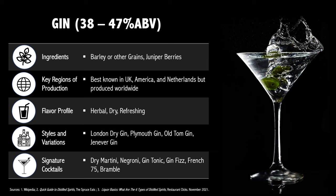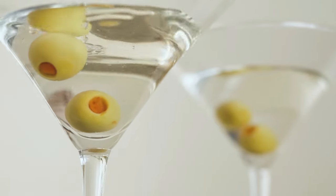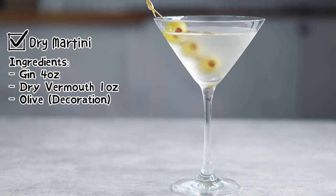While the easiest way to enjoy gin is simply with tonic water, the classic gin-based cocktails, such as the dry martini and Negroni, are perfect for any occasion and satisfy every sip. As one of the most well-known cocktails, a dry martini is simply made with either London gin or Plymouth gin and vermouth, along with either olives or lemon twist as garnish. Dry refers to the amount of vermouth in the drink.